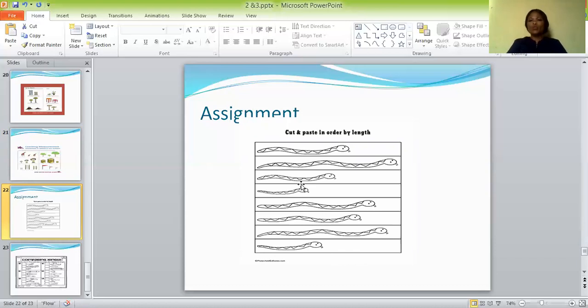Mommy can help you to do this, to print it out. You are going to cut and paste. Then you paste them and arrange them in order of their length. You can start from the smallest one until you get to the biggest snake.